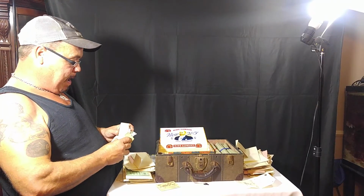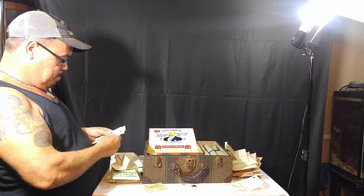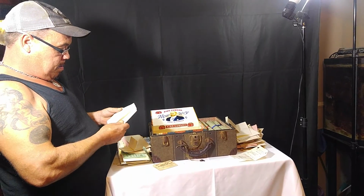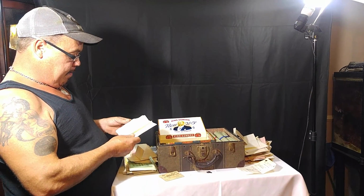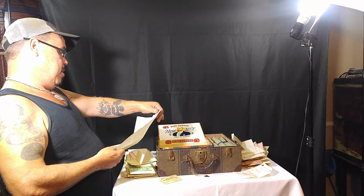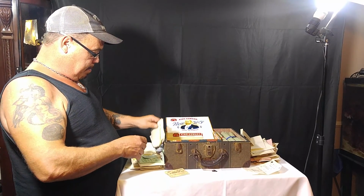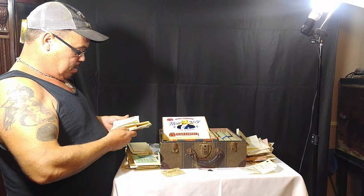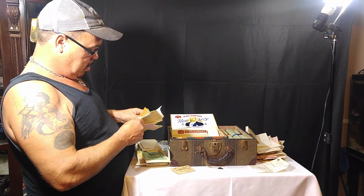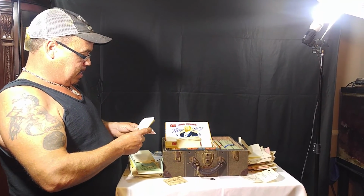See that roll of $100 bills popping out? Nowhere. Very important papers to someone many years ago, 70, 80 years ago. New Method Finance Corporation. Papers. Wow, this sucks. But it's a mystery box. What can I say?